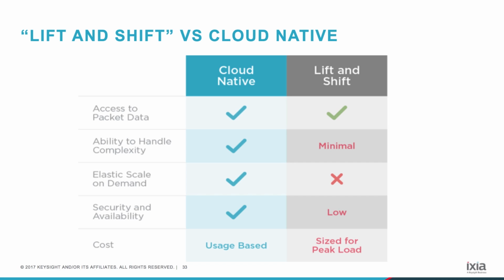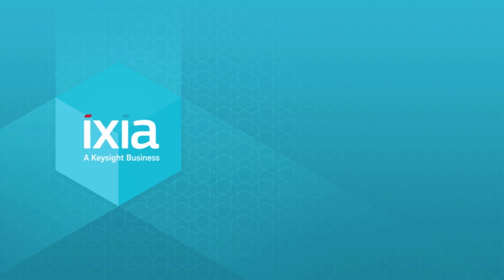So hopefully that gave you a bit of background on both visibility for your traditional networks using hardware-based appliances, as well as some of the cutting-edge technologies that we're using for virtualized environments, as well as the cloud. So this really concludes the slides that I was planning to present. I believe we have a few minutes for Q&A.